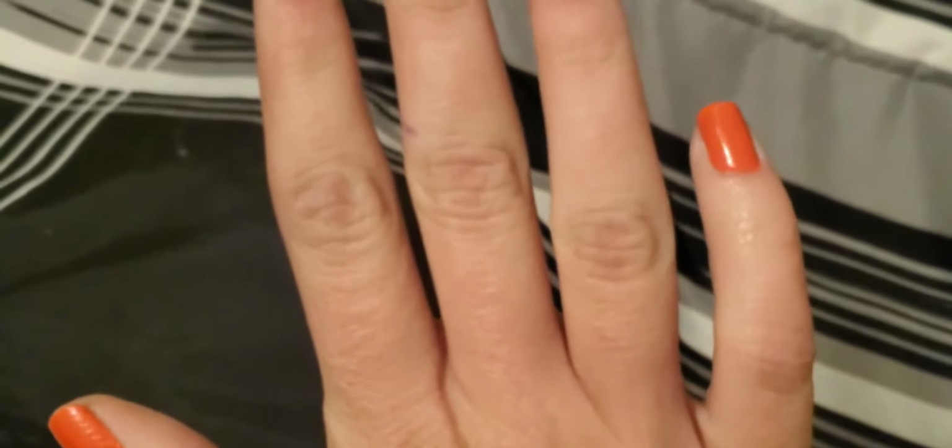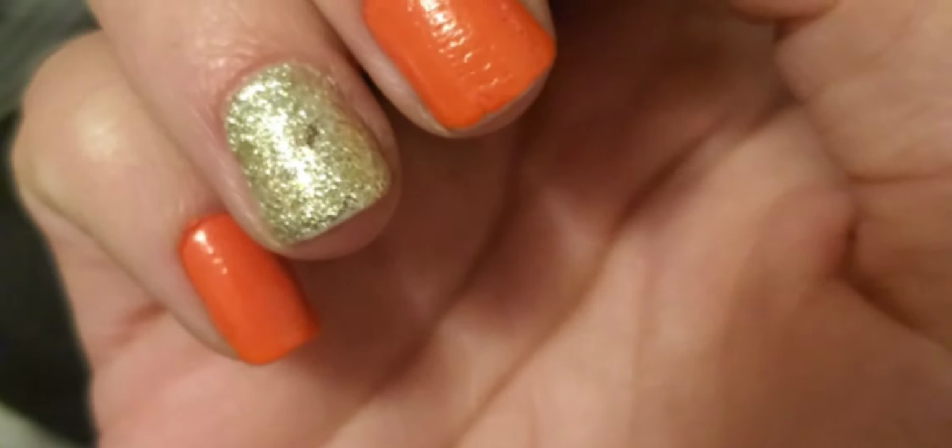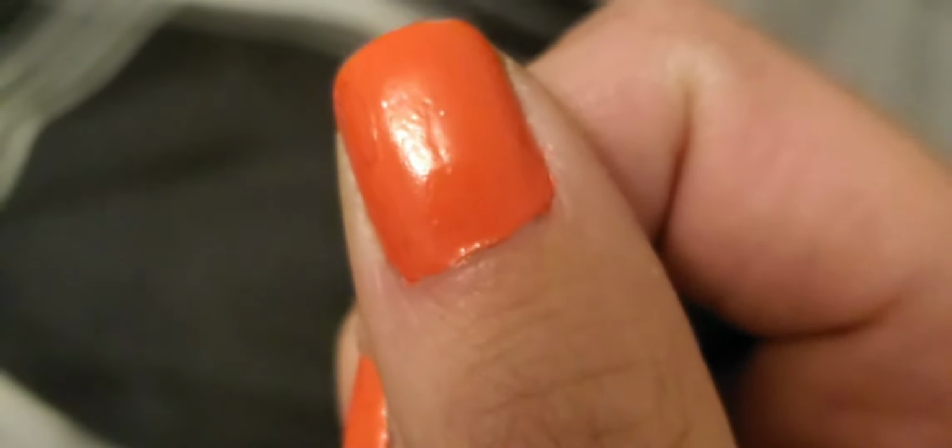So I put a beacon on it. Oh yeah, and my knurls, they're all messed up actually because my polish wouldn't dry. I spent 4 hours on my nails and they looked bad in the end, so that was nice.